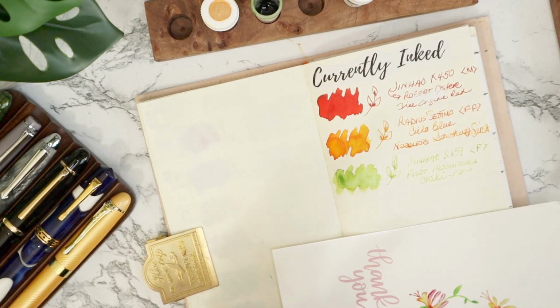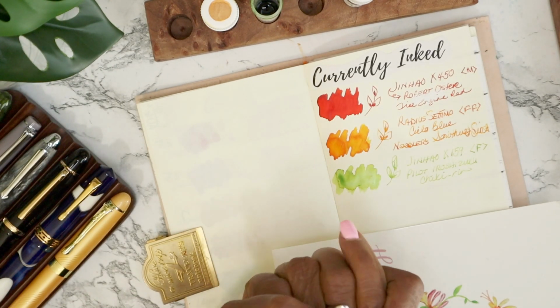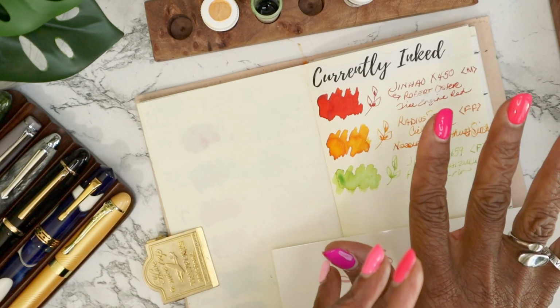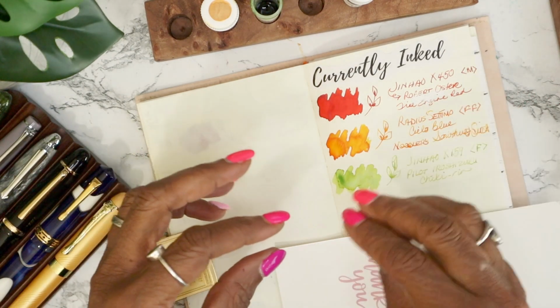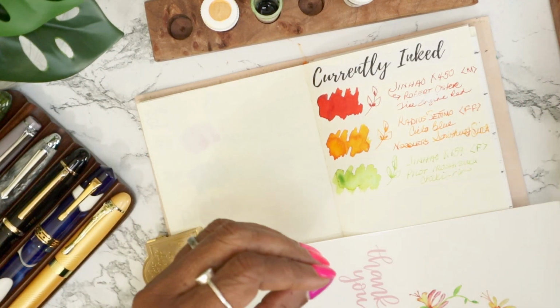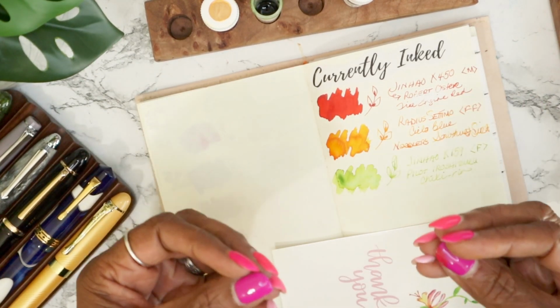The next color up is actually yellow. And some of you may know, I've had issues with yellow before. And doing 30 inks, I figured out, oh, you know what? Instead of yellow, go with gold. So a golden color, golden yellow. And that works perfectly for fall colors.